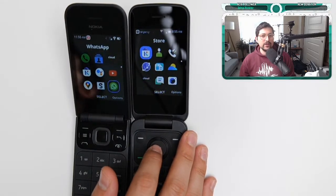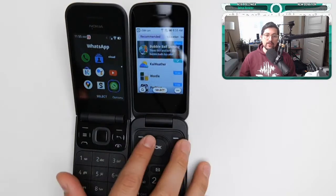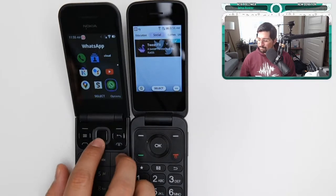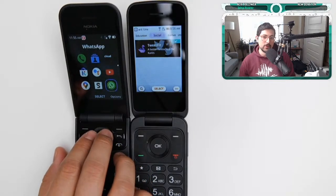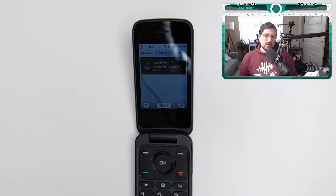So if you want to have WhatsApp, if it's a must for you, then make sure that you get a KaiOS 2.5 device, KaiOS 2.5.4 or 2.5.2, because otherwise you will not have access to WhatsApp. So yes, it does have WhatsApp on KaiOS 2.5.4. No, it does not have WhatsApp on KaiOS 3.0. And KaiOS 3.0 is faster, way better than KaiOS 2.5. So it's your personal decision.